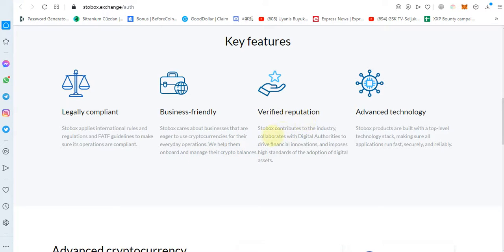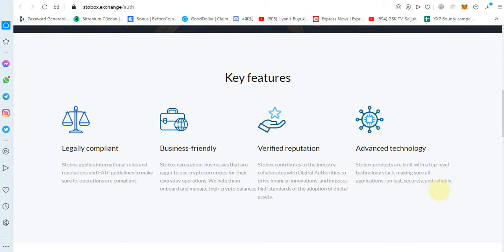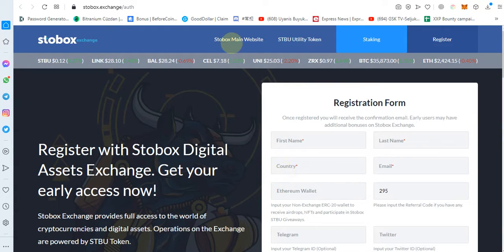A verified reputation. Stobox contributes to the industry, collaborates with digital authorities to drive financial innovation, and imposes high standards for the adoption of digital assets. Advanced technology. Stobox products are built with a top-level technology stack, making sure all applications run fast, secure and reliably. So you can also check out the Stobox utility token.